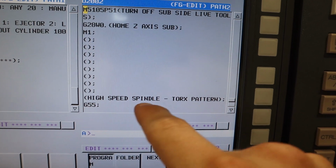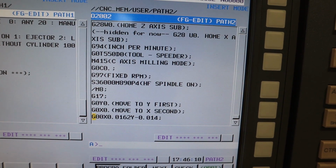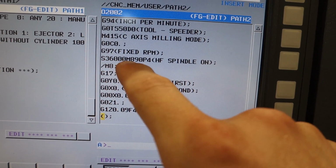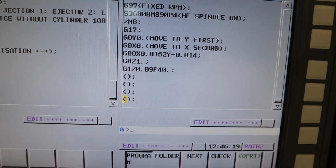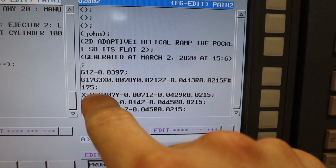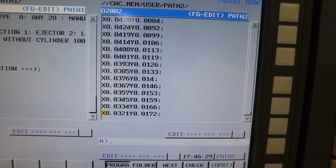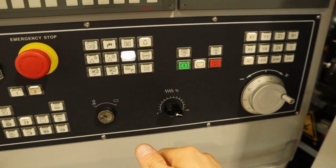And then I come into my high-speed spindle Torx pattern, and I start going through all the pre-calls, get everything dialed and set up, turn the spindle on, 36,000 RPM, and so on. And then my first feed rate is here. It drops to the next line, but F variable 175. And then I put that in a couple different places so that I could slow it down just with that one feed rate instead of slowing the whole program down.